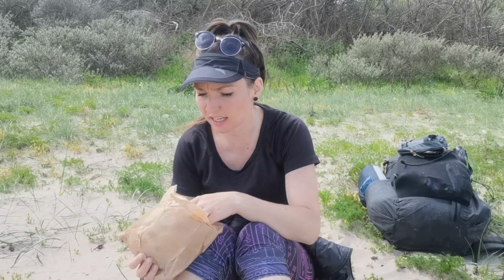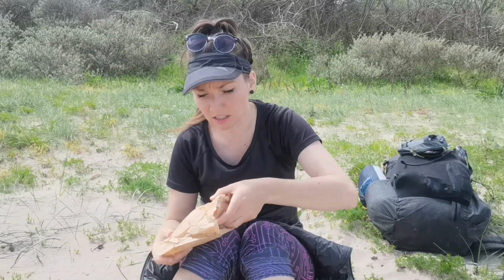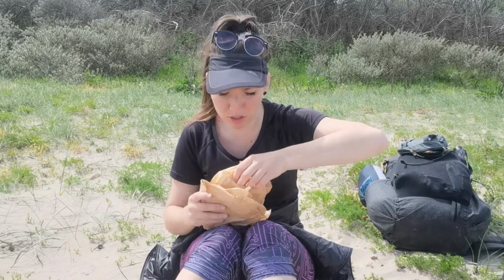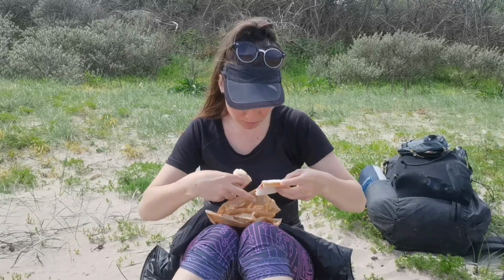The hostel I was staying in does a free breakfast, and because I didn't have a chance to have the brekkie this morning, I turned it into sandwiches. So jam sandwiches for the freaking win. You just can't beat cheap jam on cheap bread. I mean, there's not much nutrition going on here, but lovely.